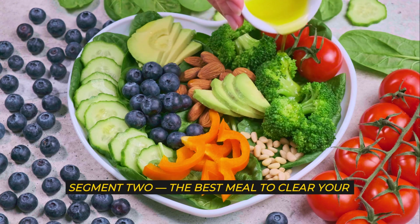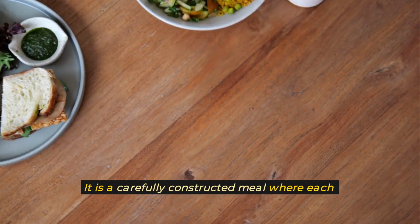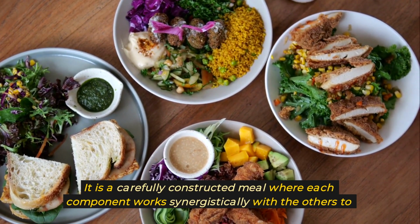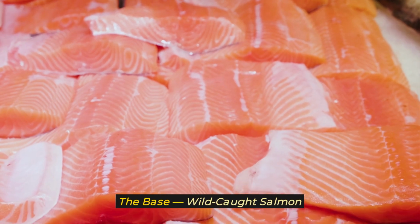Segment 2. The best meal to clear your arteries. This is not a single exotic superfood. It is a carefully constructed meal where each component works synergistically with the others to target arterial health from multiple angles at once.